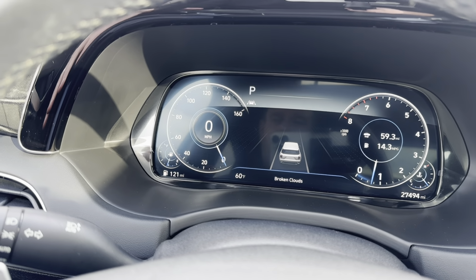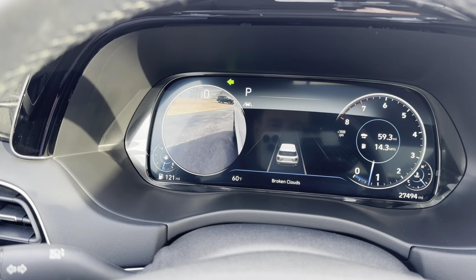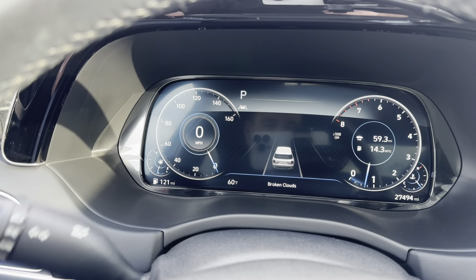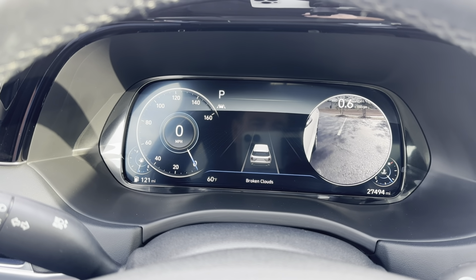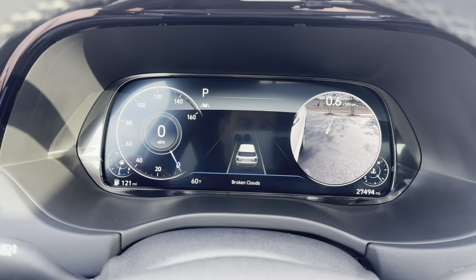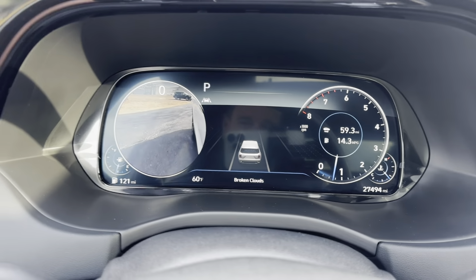But if you are going to change lanes, you put your left blinker on. Everything over there turns to your camera. You can see exactly what's in your blind spot. Same thing on the passenger side. You turn your right blinker on, comes up right there, and you still don't lose your information. You've still got the RPMs at the top of that one, and then when you turn the left one on, your speed is still up top.